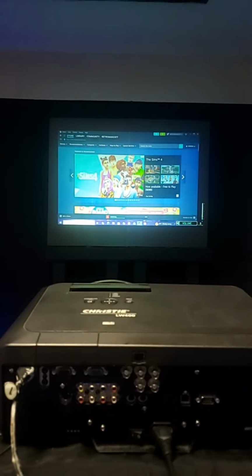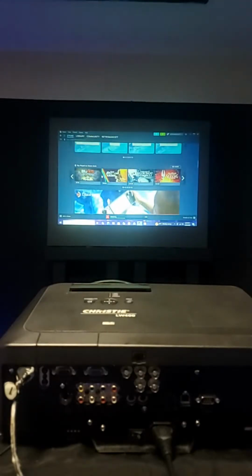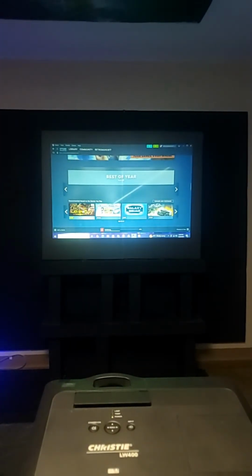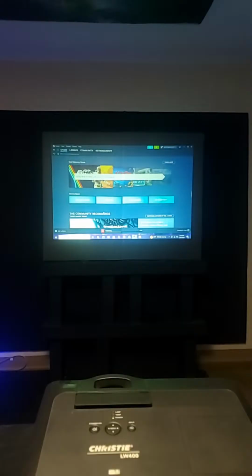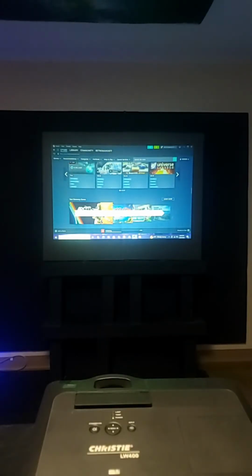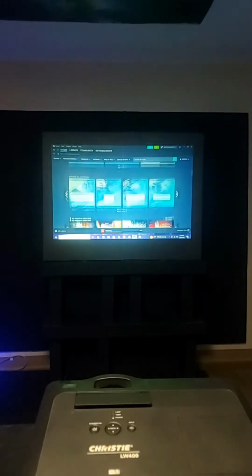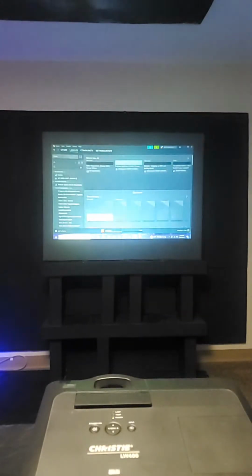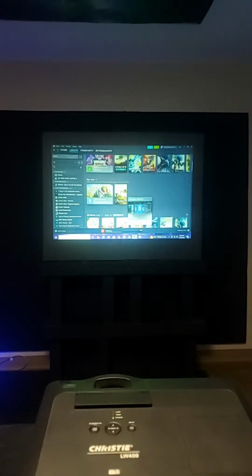Let me see. The Steam Deck. Oh, something uploaded. Do I have Space Invaders in my library? Do I have Pac-Man in my library? I got some Pac-Man in here. Pac-Man fever, Pac-Man fever.